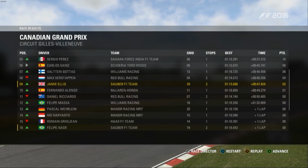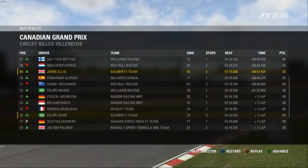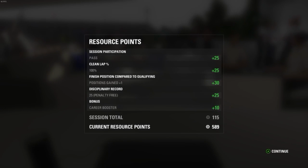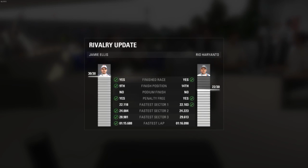Looking a bit further down the order then, Haryanto's 14th, Nasser 16th. Faster than both of them. So, a great weekend all in all. A good haul of resource points there. Which means we're going to get a big upgrade hopefully next time out in Baku. As for the rivalry, we win the rivalry, thrashing Haryanto. Hopefully we get a more relevant rival this time round.